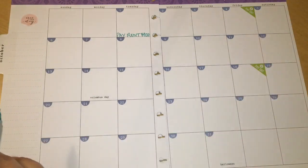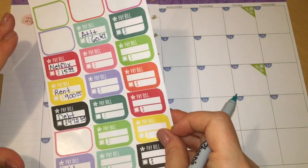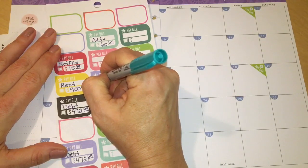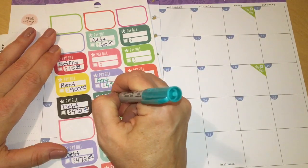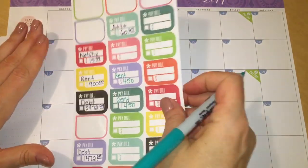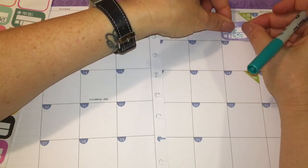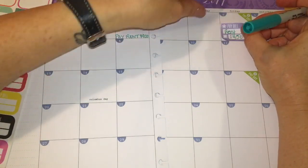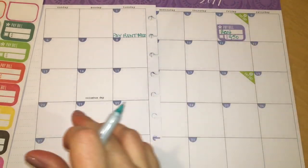So on the 4th, which is my payday, I will have my rent taken out of my paycheck. I'm going to write on one of these that it's going to be rent, and it's $450. And then I'll do a second one for the second check. I was going to do just one sticker for $900, but that's not really how I organize my money. So $450 it is. On the 4th, and I am awful at sticker laying, so bear with me, and it drives me nuts when they're crooked. So the 4th, I've got rent that'll come out of my check.